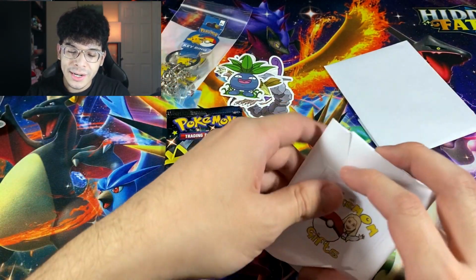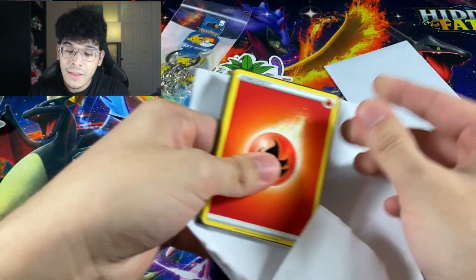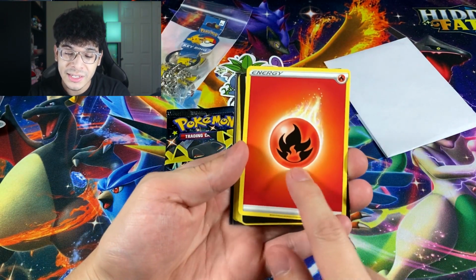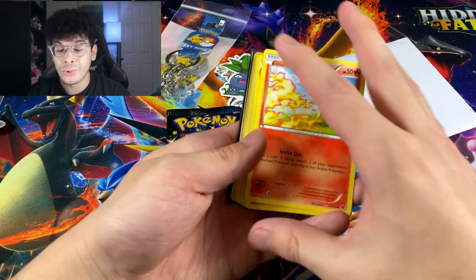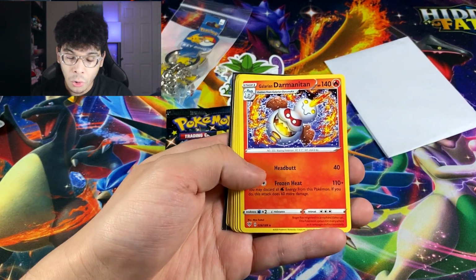But alrighty, guys, we're gonna start things off with the thicker pack because, like I said, man, that is going to be obviously an Ultra Rare, so we gotta save the best for last. So it looks like the theme of this pack is going to be fire, you feel me? So here is a code card of Vivid Voltage. That's a good one right there, man. And then we got a ton of fire type Pokemon cards.